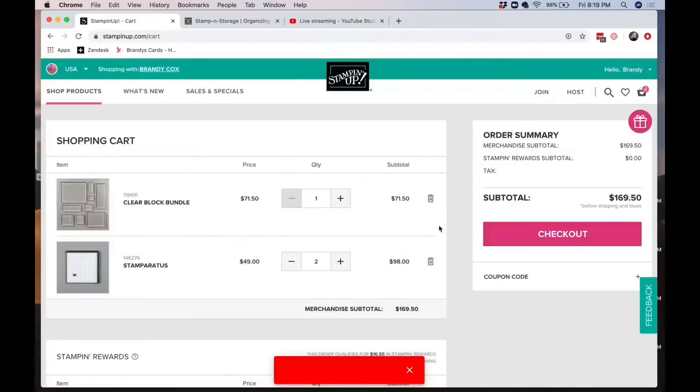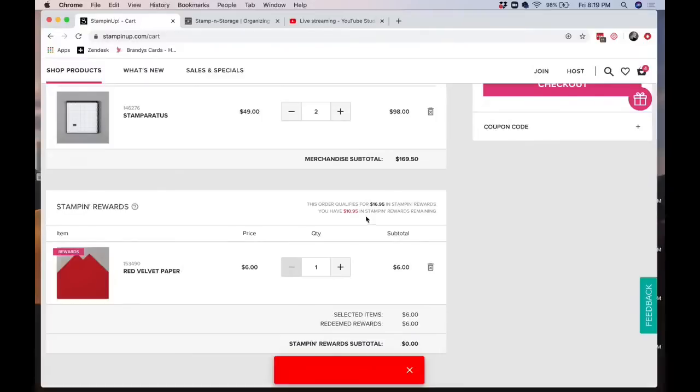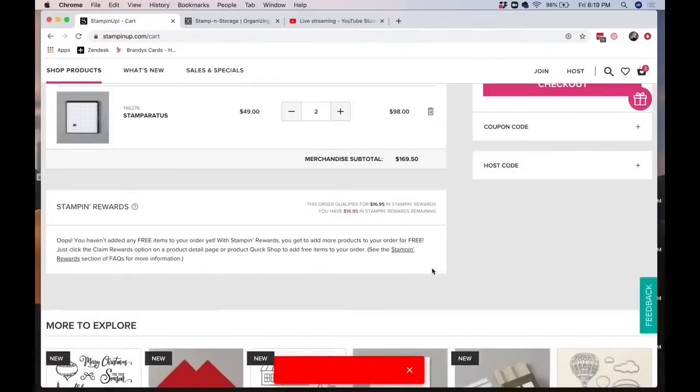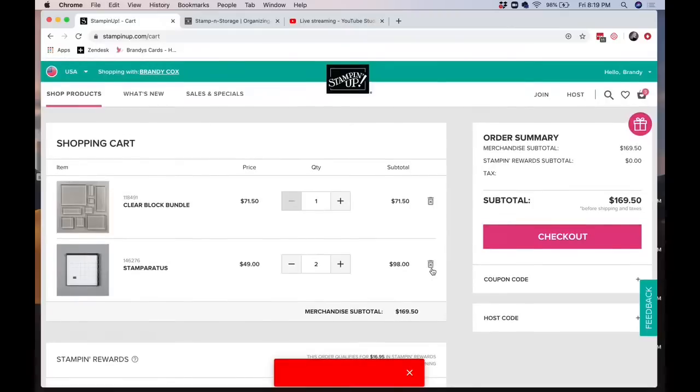Once you reach over $150 before shipping and tax, you're going to have host rewards. And so that's how you're going to claim your rewards. All right. And of course, if you don't want it, well, we just get it right back out of there. All right. Okay. So I think that is probably it for this store.